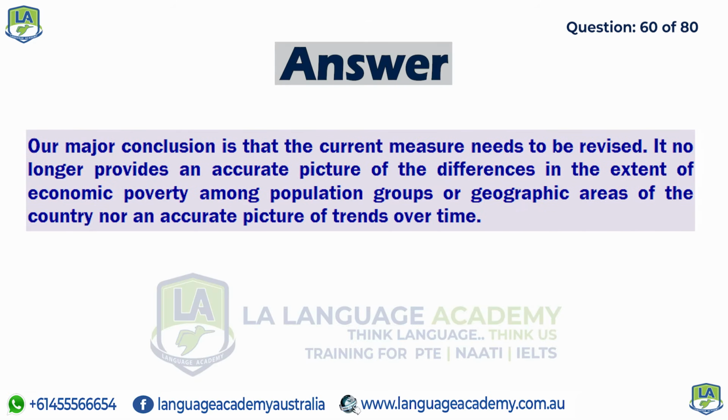Our major conclusion is that the current measure needs to be revised. It no longer provides an accurate picture of the differences in the extent of economic poverty among population groups or geographic areas of the country, nor an accurate picture of trends over time.